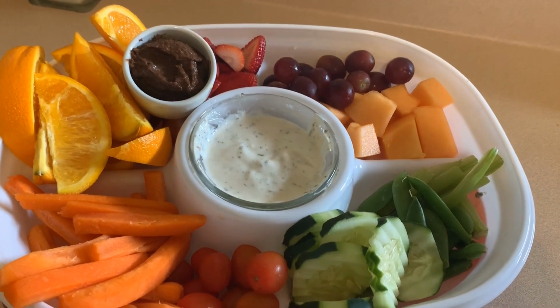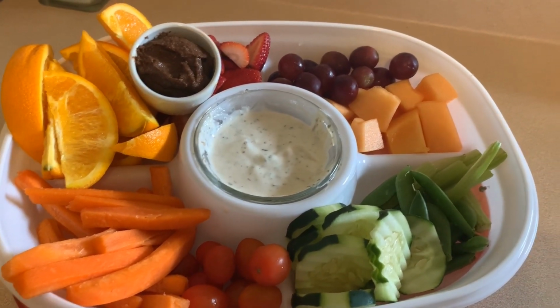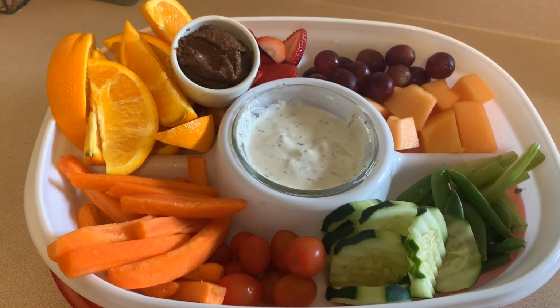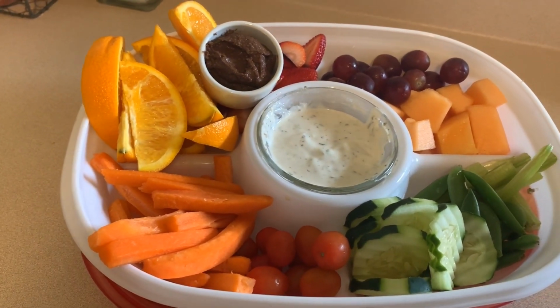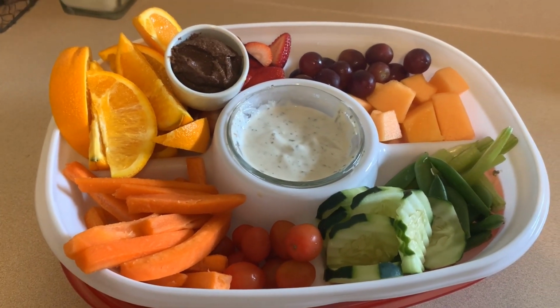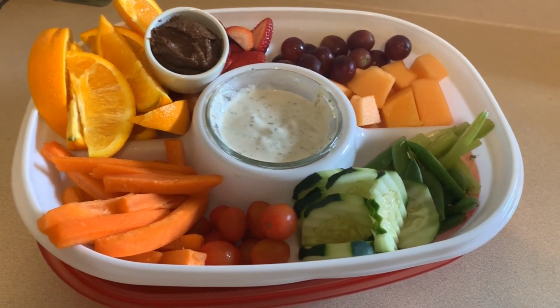I'm sure they will be the first things to go, so I will be refilling that with some different kind of vegetables. I put pepper strips, I put cauliflower or broccoli, and kohlrabi if it's in season. So we use all different kinds of fruits and veggies. But this is on my counter every single day without fail. Let's make some ranch dip.